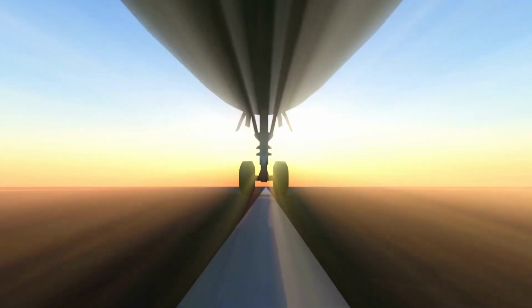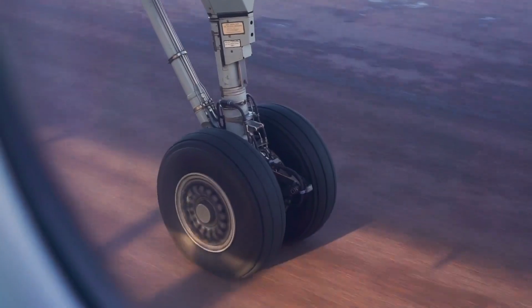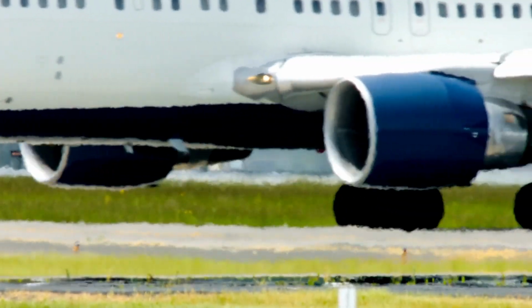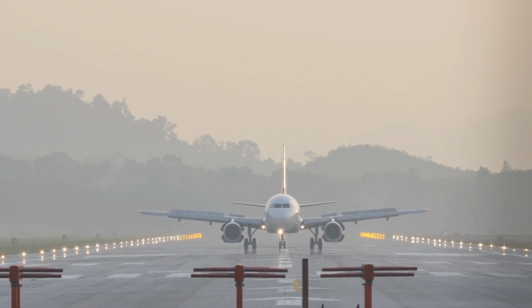This path ensures a safe descent angle, allowing the aircraft to approach the runway at the right speed and angle for a smooth landing. Maintaining this glide slope is so important for safe and efficient landings, especially during low visibility conditions or at busy airports.